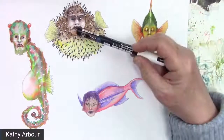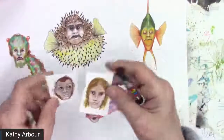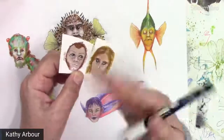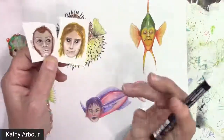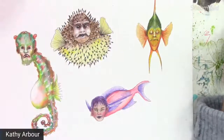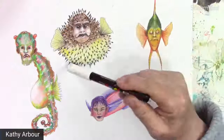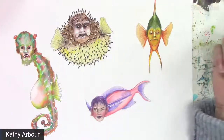So all started with a little face. So that's what we did last week. Made up a bunch of faces. So that was just a swipe of a paintbrush to get the initial shape. And then you just drew your faces on, and then we cut them out and we made them into creatures. So you could make more of this. Like I could put big feet on these guys. It's endless, really.